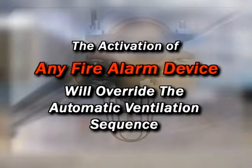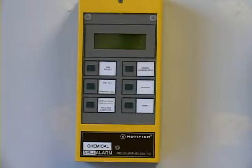The activation of any fire alarm device will override the automatic ventilation sequence and shut down all units in the entire building as previously described. The evacuation system can be silenced, acknowledged, and reset from the vestibule remote annunciator.